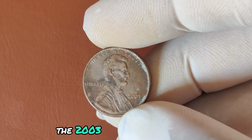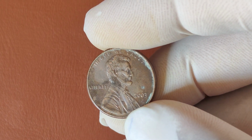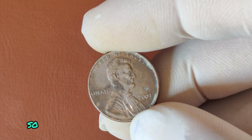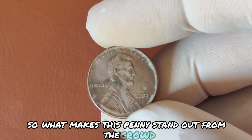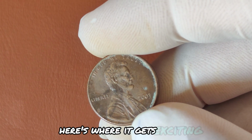The 2003 no mint mark penny might look like any other Lincoln cent at first glance, but certain rare factors have made it highly valuable. So, what makes this penny stand out from the crowd? Let's break it down. Now, here's where it gets exciting.